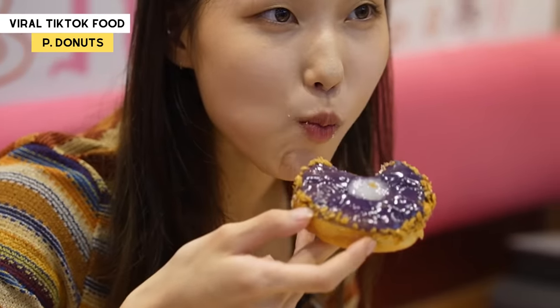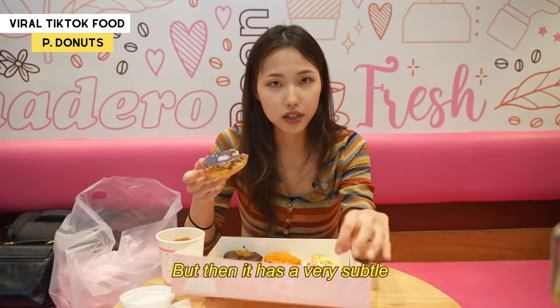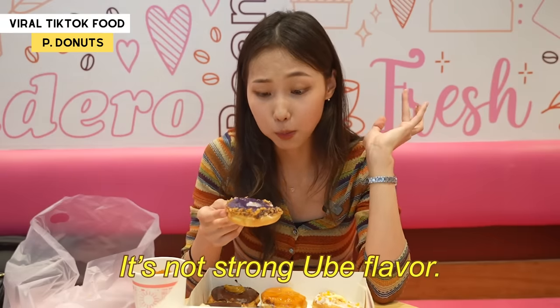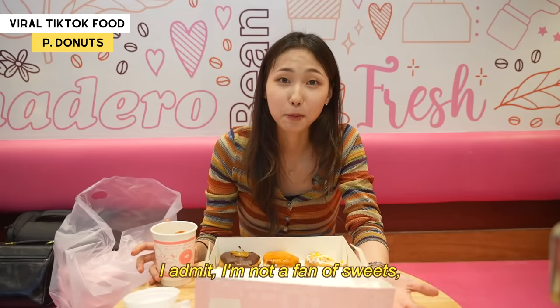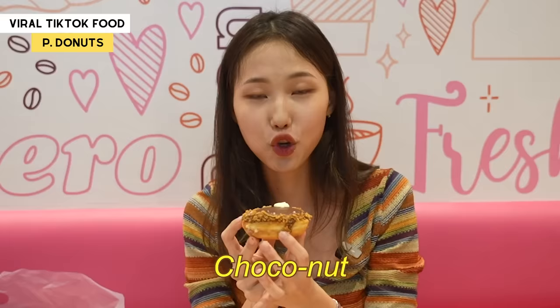Ube makapuno. I thought it was going to taste really strong, like ube, but it has a very, very subtle ube flavor, the one on top. It's not strong, the ube flavor. I'm going to admit, I'm not a fan of sweets. You know that, right? And these are really sweet. One last. Choconut.